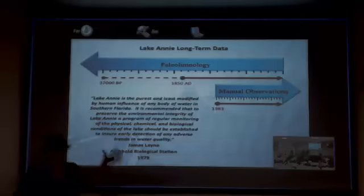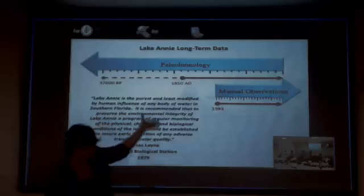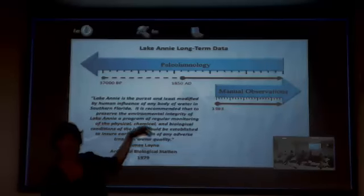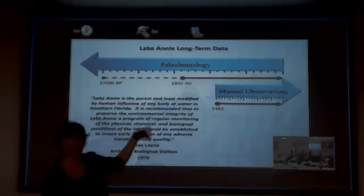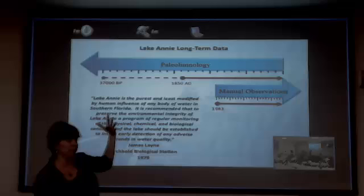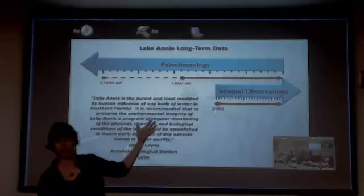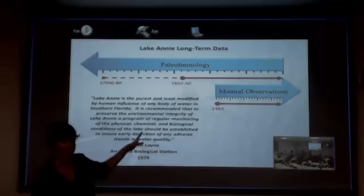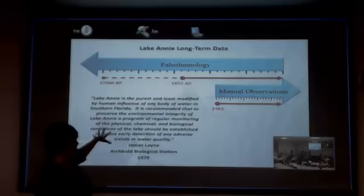And the cool thing about it, as I said, is that it has this incredible paleolimnological history going back some 40,000 years. That's what it's most known for. When Bill Watts started working there in the 1980s, that was the first reconstruction of climate variability for the southeastern United States, really. It's how we understand Holocene history in this region.